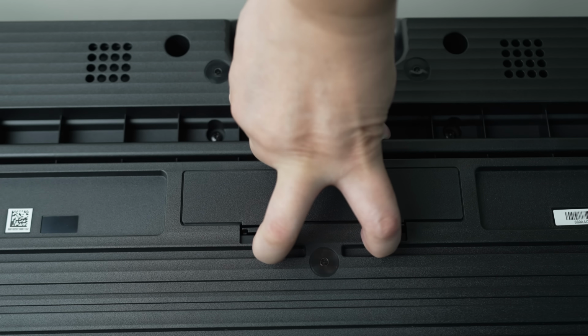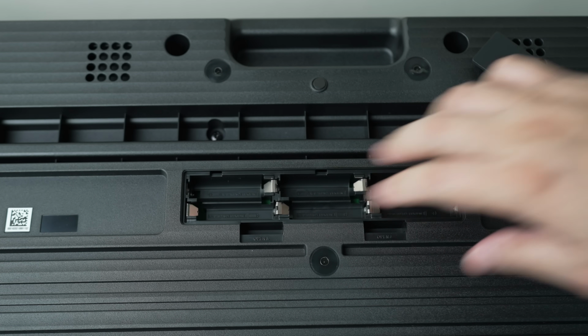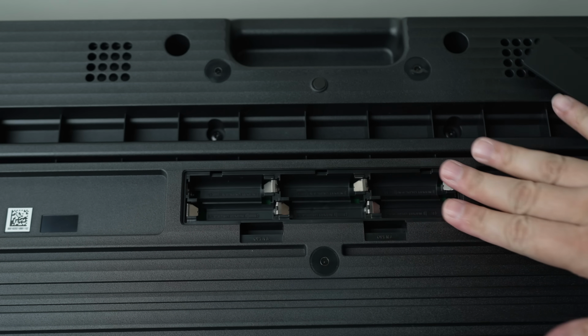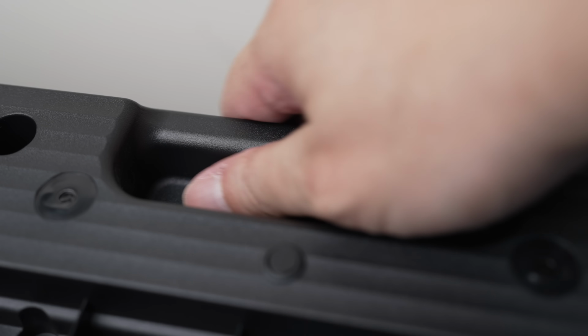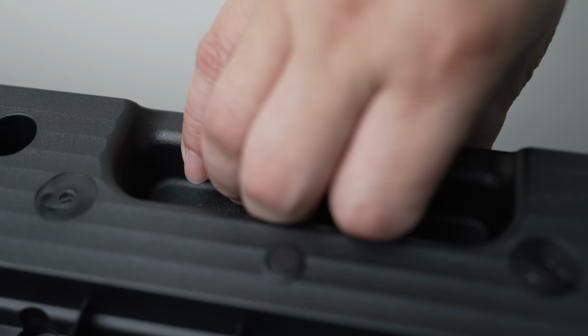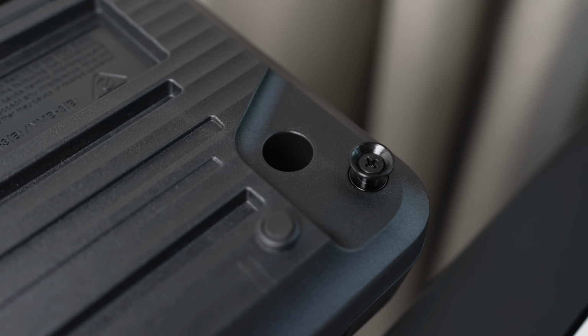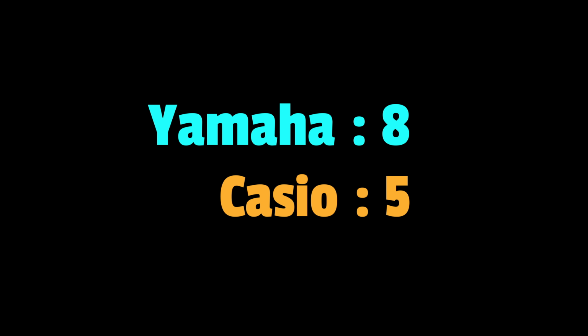The Casio CT-S400's trump card is portability. There is simply no competition here. While both keyboards can run on AA batteries in addition to a power adapter, the Yamaha is significantly bigger than the Casio and also weighs more. Handling and carrying around the Casio is just way more convenient with the carry handle as well as the strap pins for attaching a guitar strap. Casio knocks out the Yamaha when it comes to portability.